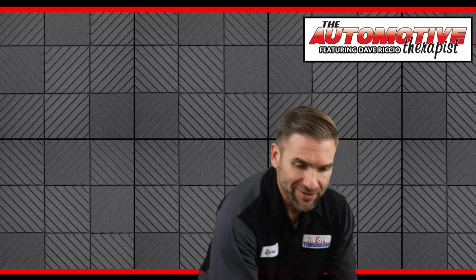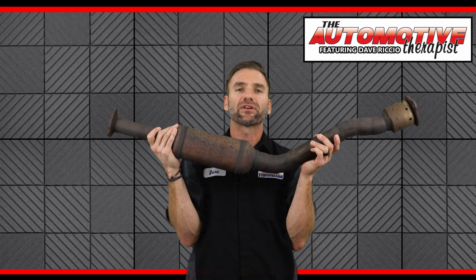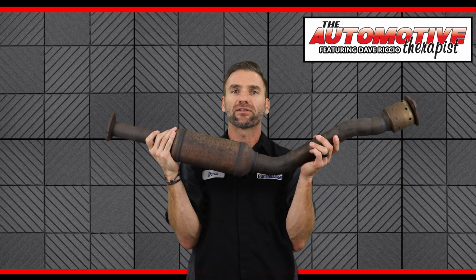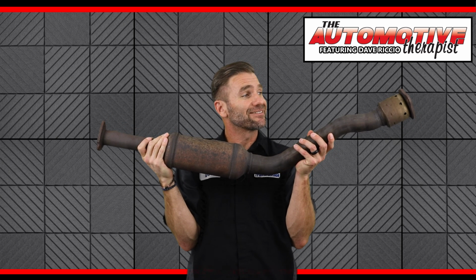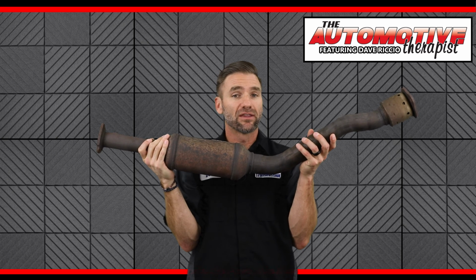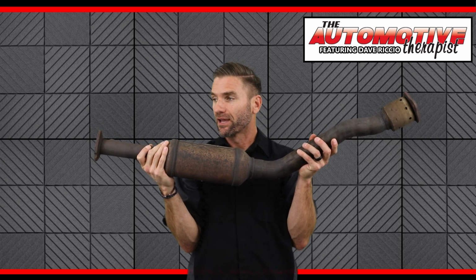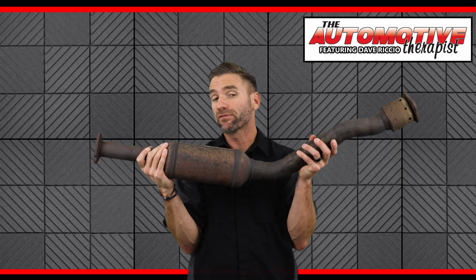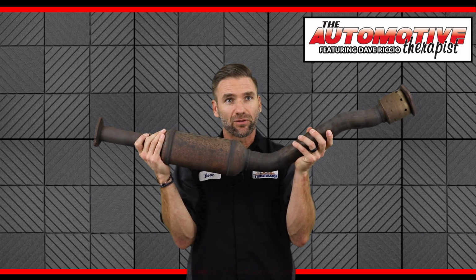Well, a catalytic converter is exactly this. Basically, it is a filter for the exhaust of your car before it goes out in the atmosphere. So on this end over here, that's connected to the exhaust manifold, which is part of the engine. Then you've got the exhaust pipe. This thick part right here is the actual catalytic converter. And then this other end goes out to the muffler and then out to the tailpipe in the back of your car. So that is what a catalytic converter looks like.